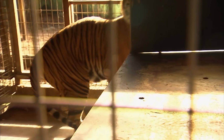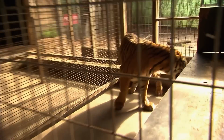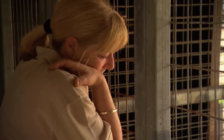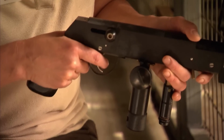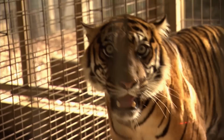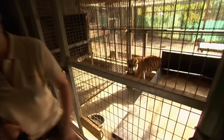So she obviously knows what's about to happen. Yeah. Sensing that. When it comes to knocking them down and things like that, I always get very nervous. There are always risks associated with it. I don't like to think that, oh no, it might be the last time we see you. Go out straight away, yep.